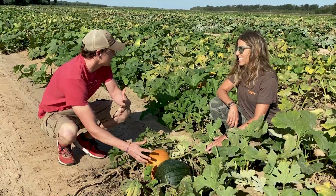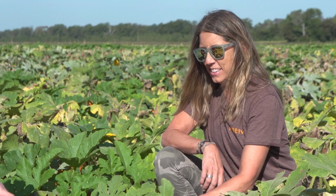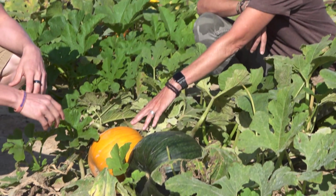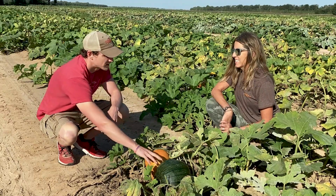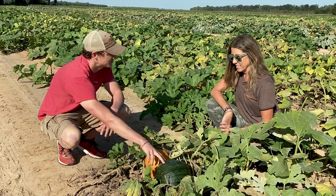This is really cool to me. I don't know why it didn't register, but it's not always orange. No, it starts out green when it's young, and it stays green most of its growing years, and then it turns orange right as it matures. So we've seen a few more out here that are green, and as it starts to turn, that's really pretty and neat. But the dark green, I think that's gorgeous. I do too. I like them that way.